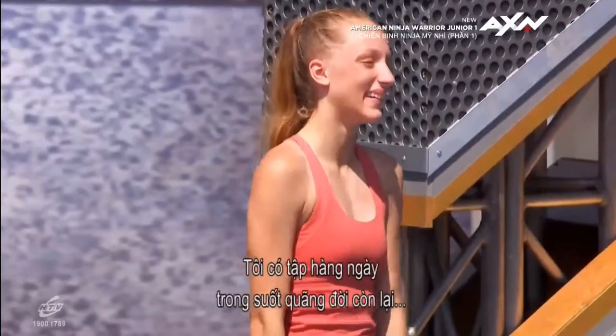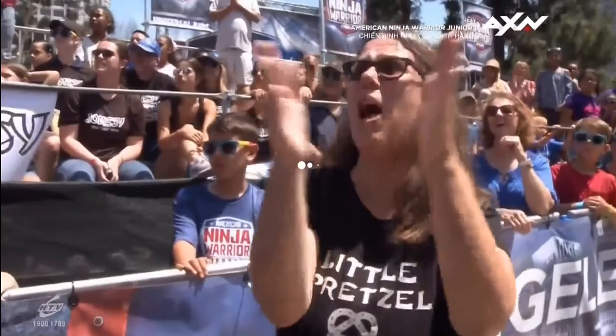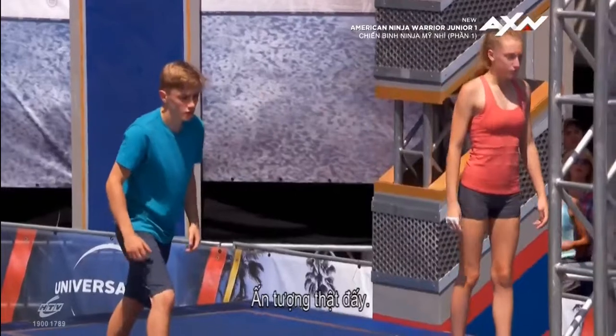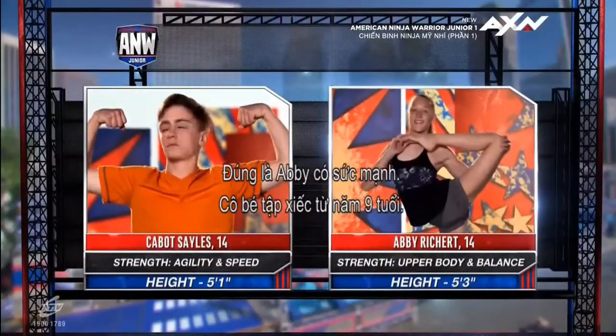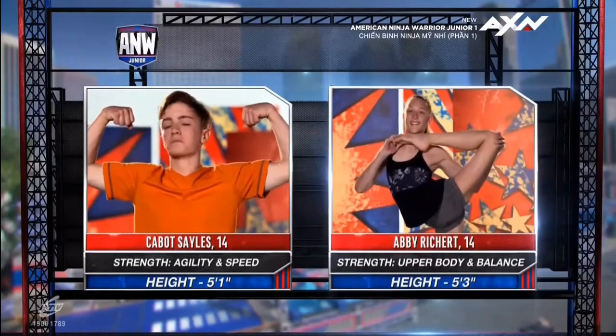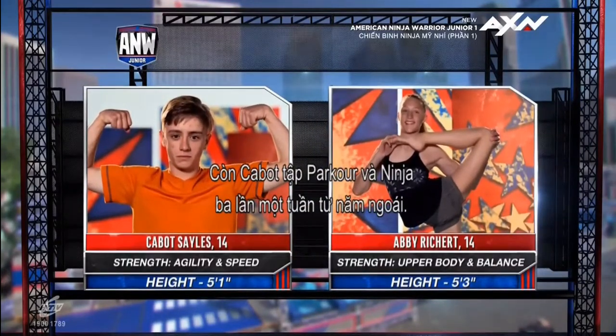I could train every day for the rest of my life and still not get my body into those positions. So impressive. Seriously, Abby has strength. She's been circus training since age 9. And Cabot has been training in parkour and ninja 3 times a week for the last year.